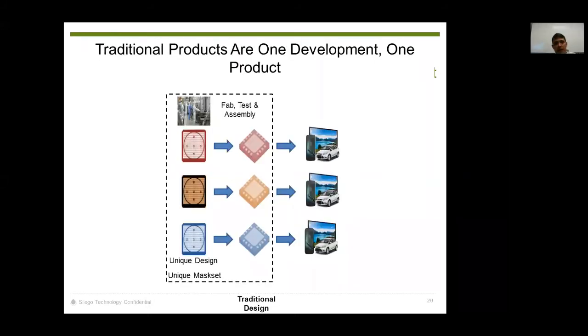So next, the traditional designs are one product, one development. One of the reasons why Silego is growing as fast as we are is because we've offered a new level of configurability at a new price point that's never been available before. Very few people in the world miss the point of configurability and being able to do that at the last moment.